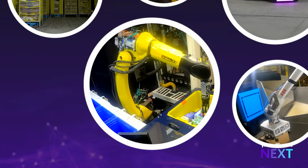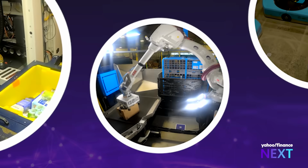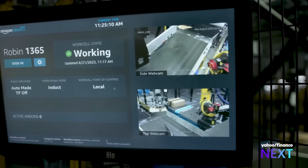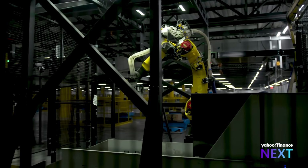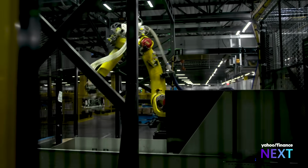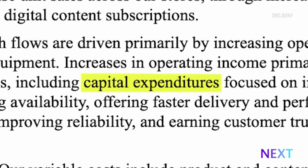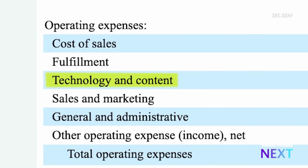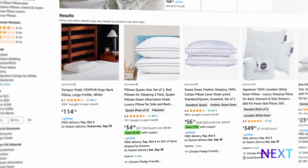Though Amazon has been very open about its commitment to robotics, the company declined to disclose how much it annually spends developing and deploying robots. And analysts Yahoo Finance spoke with also couldn't put a price tag on it. Company watchers suggest that Amazon's robotics investment is hidden away in financial statements under categories like CapEx or technology and content, which Amazon spent over $40 billion on last year. Here's what we do know.